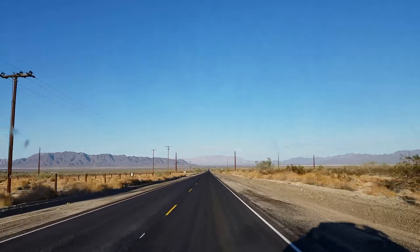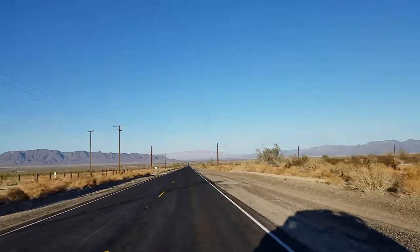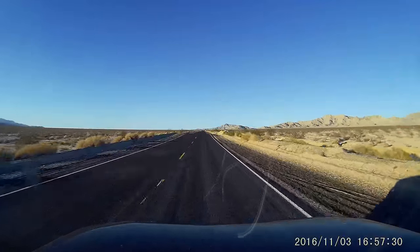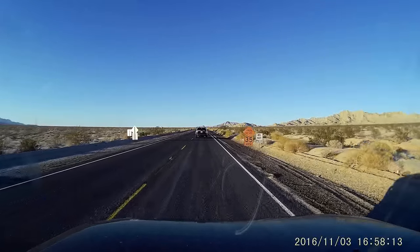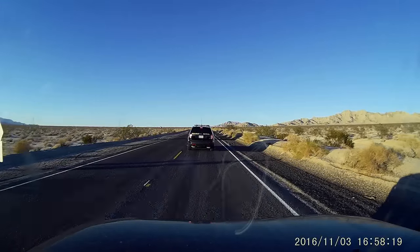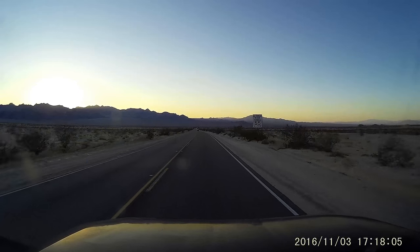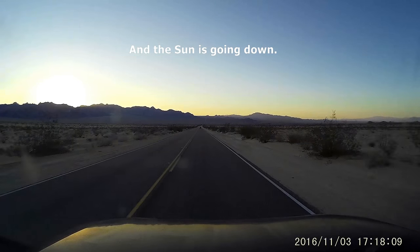So I'm down Rice Road, heading towards Joshua Tree National Forest. I have approached a one lane. I'm gonna have to wait a while. And there's that highway patrolman that flew past me. And he's exempt. Well, now that I'm past all that construction, heading west again.